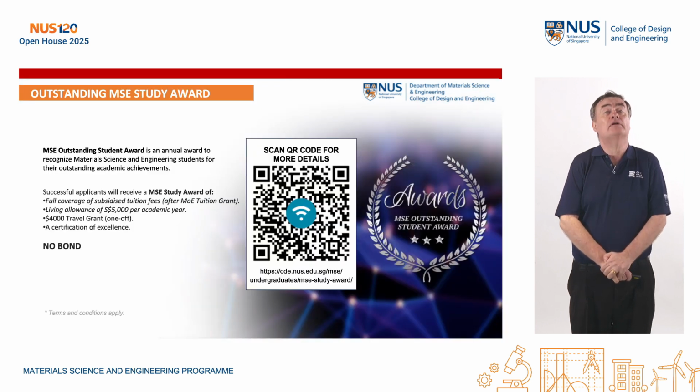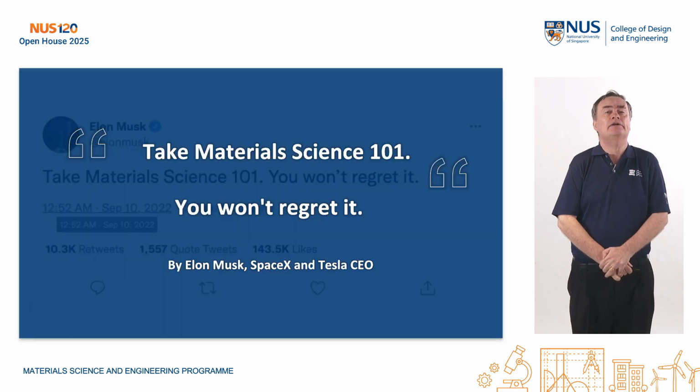And we also have our own study award, which will come with no bond, and it's actually competitive with the university level awards given by some of the other universities. So this is to attract top students into our department. Then I'm going to finish with a quote by Elon Musk. I know he's a controversial figure, but one thing he does know is how to take technology and turn it into money. And what he had quoted was, "Take Material Science 101, you won't regret it."